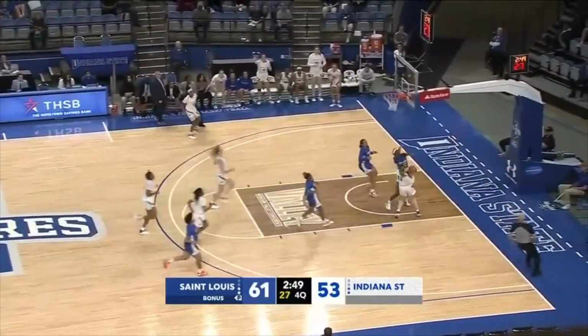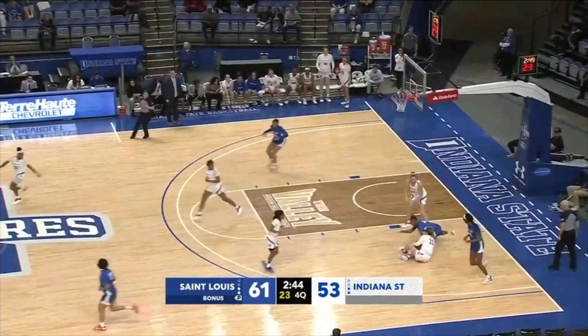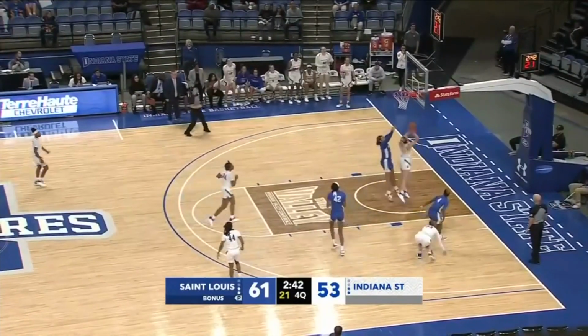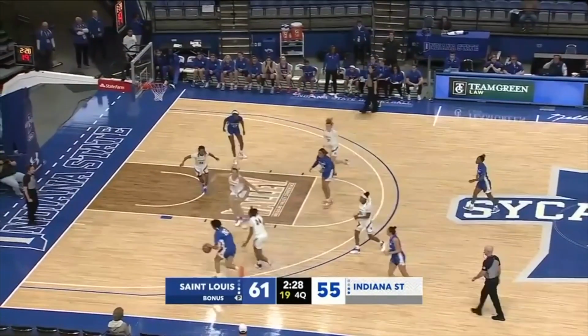She goes right at Flowers. A hesitation, doesn't matter. Flowers was right there. Finnegan hits the ground, gets the rebound. Westerfeld gets it to go. Defense gets them right back into it.